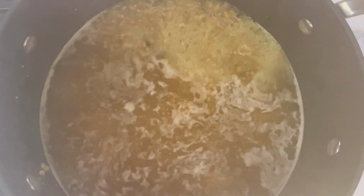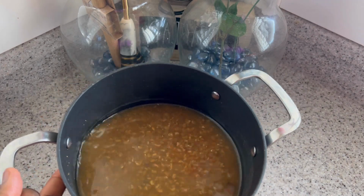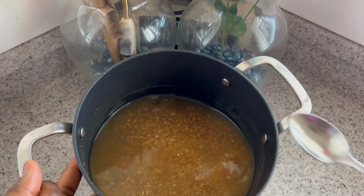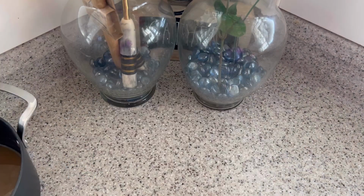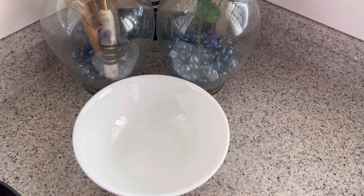Just make sure to give it a good stir as it boils and do not rush it. Just let it boil on a medium heat for about 10 minutes as you stir continuously. And after 10 minutes, you can take it off the fire. And this is what we're having now. Look at that. You need this color. So if your color is not as brown, deep brown like so, then you will have to let it boil a little bit more to extract all the goodies from these two ingredients.